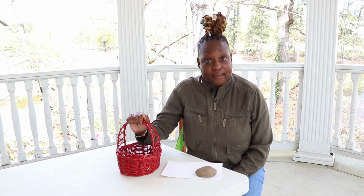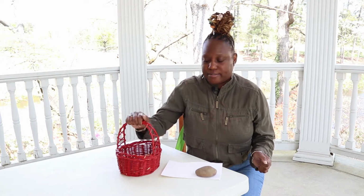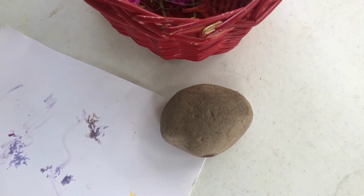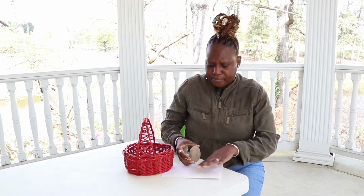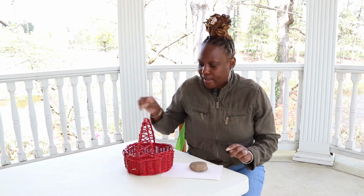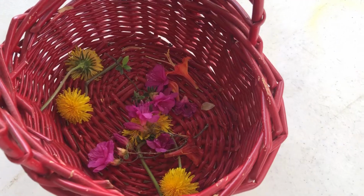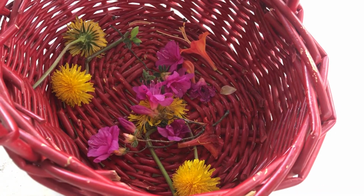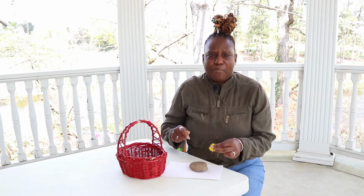So today we are going to do some flower art. Well, we can say drawing with flowers or painting with flowers. What you'll need for this is a rock. I got some white paper and I picked some flowers that I saw on the ground on my way over here. So this activity basically is called petal pounding.